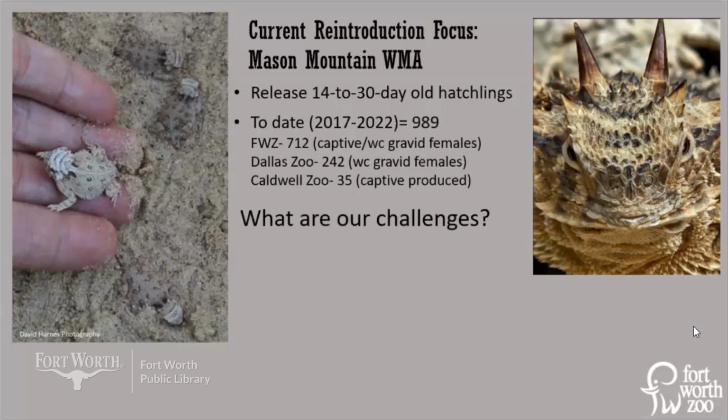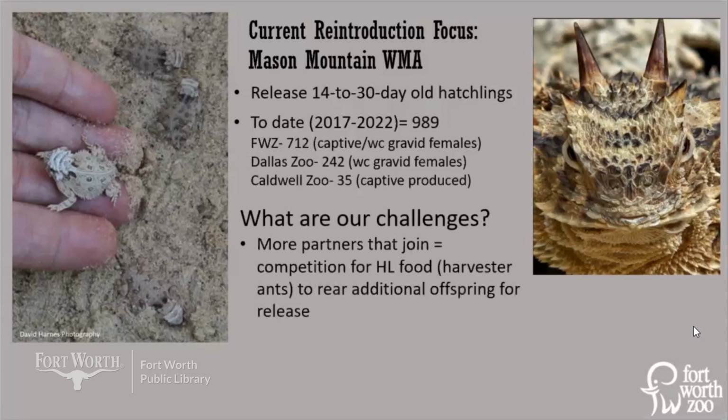So our challenges for this project: the more partners that join, the more competition we have for the harvester ants. So until we can find other folks to collect harvesters for us, and again, that's a big commitment because we have to have 10 to 15,000 per week, we're kind of limited on the number of partners that can come in unless they have their own harvester ant source. Do you often find shortages of the harvester?